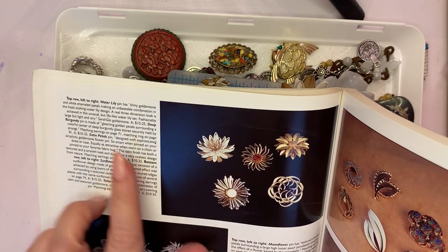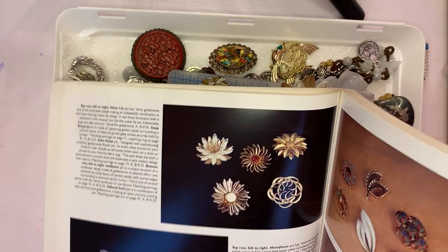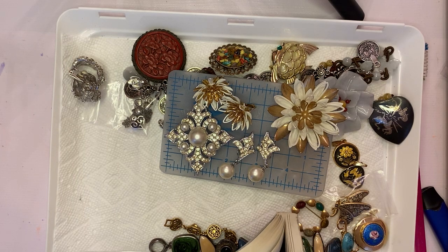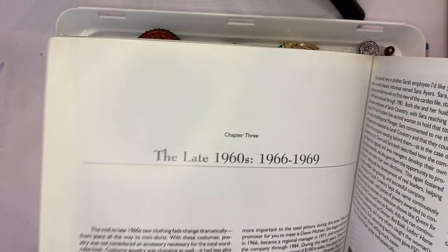Shiny gold tone and white enamel. This is the water lily pin. So let me go back and take a look and see what the entire set looks like. Let's look under W for water lily. No, it's not listed under there either. So that is a water lily. That is what that set is called. But anyway, at least you know it's the late 60s, 66 to 69 in the Sarah Coventry book.